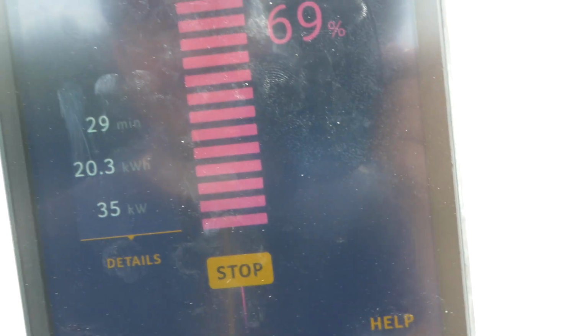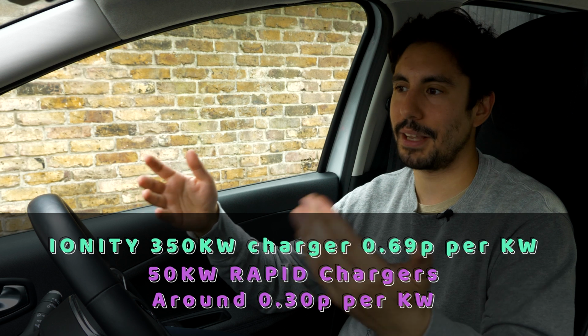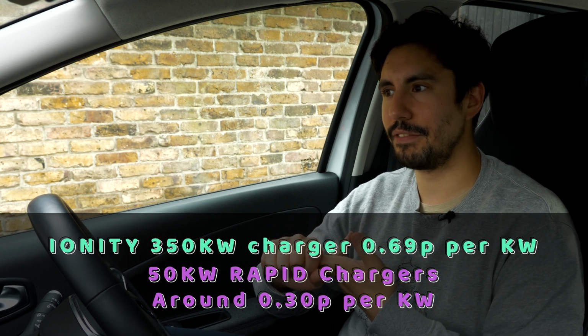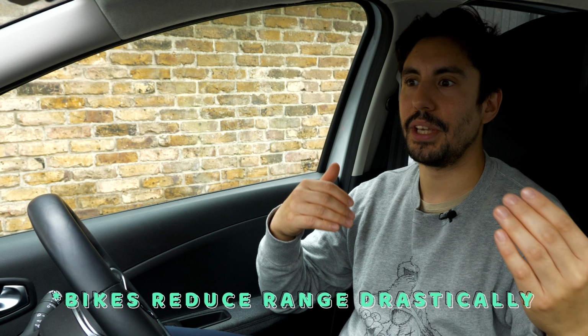It does charge my car faster than a normal charger, but again, mine can only accept 50 kilowatts. The only downside to Ionity is it's quite expensive. But yeah, I can't really compare that to a petrol car. I guess you're gonna have to do the maths yourself and see if that's something worth your while.